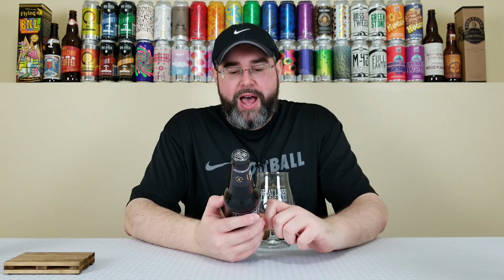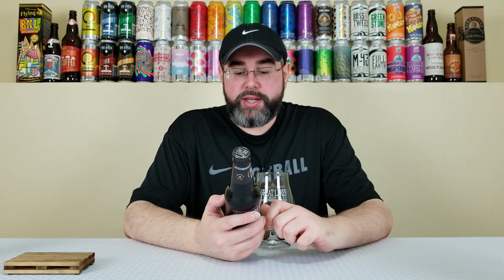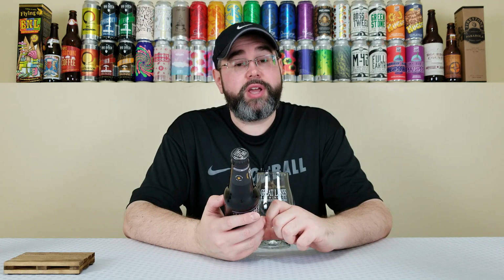Anyway, on the side here it says, robust and complex, our porter is a bittersweet tribute to the legendary freighter's fallen crew taken too soon when the gales of November came early. So this is a tribute to the SS Edmund Fitzgerald, which was a Great Lakes freighter ship that unfortunately sank during a storm on November 10th of 1975 on Lake Superior. All 29 crew members were lost. And this is their tribute to that unfortunate tragedy.